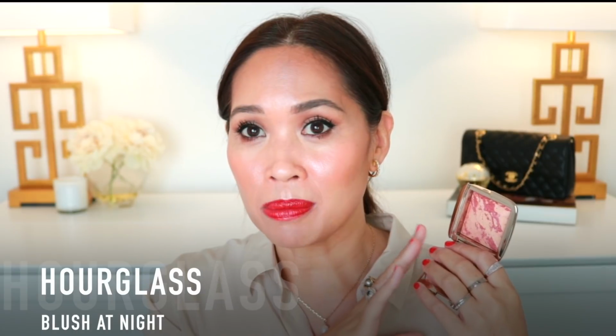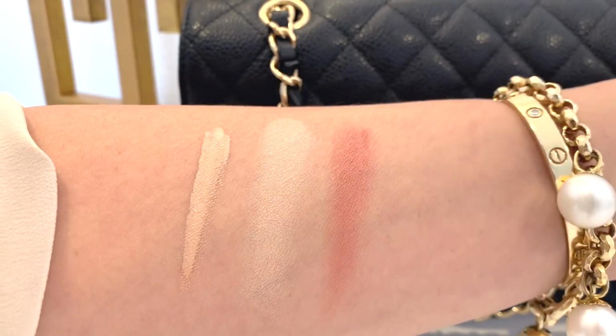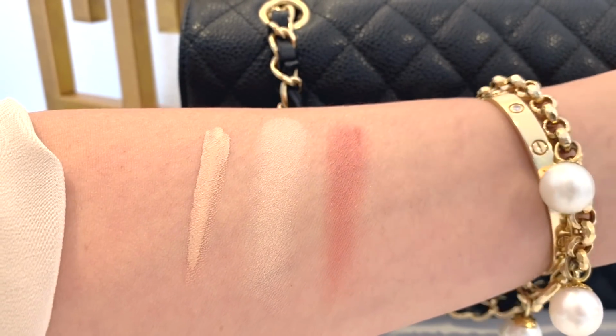And the first one I got is At Night, and I was really not excited about this either. I think the title of that video should be New Hourglass Products I'm Not Really That Excited About, because I didn't order this right away. But again, since I thought, let me try one thing, let me try them all. So this is a beautiful cranberry color though. And I think it really is good for the skin tones where sometimes blush is difficult to show up. I think that this kind of falls into that category where it will definitely be visible. So we will be trying this on.